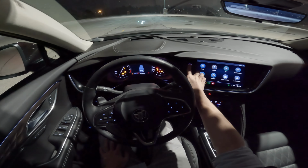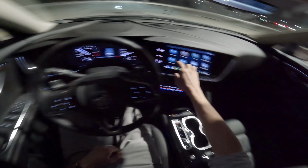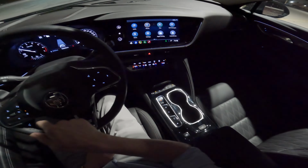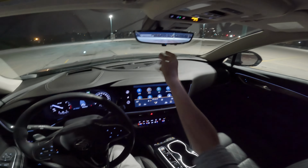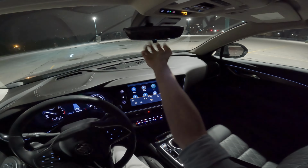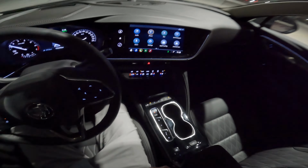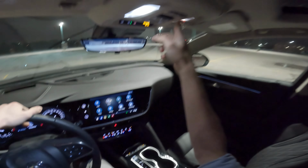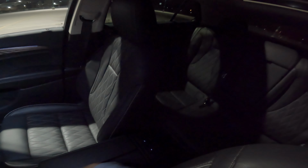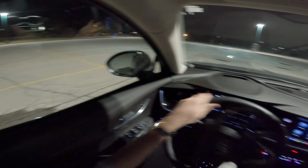It's probably going to play music. Heated seats, heated steering wheel, turn down the AC a little. We've got our digital rearview mirror, which is always nice. Down here are the buttons. Quick look at the interior for you guys. It looks pretty nice here in the Avenir trim. Now let's get going.